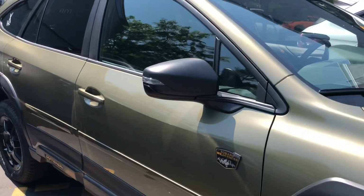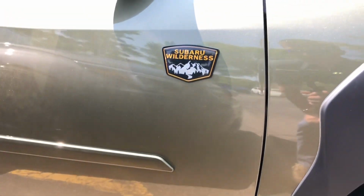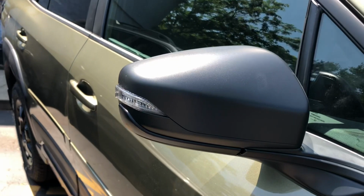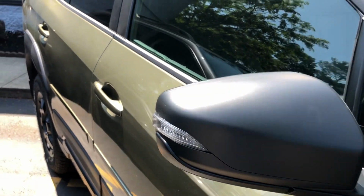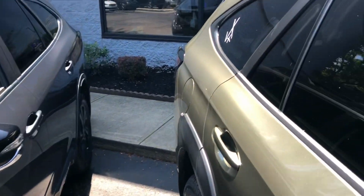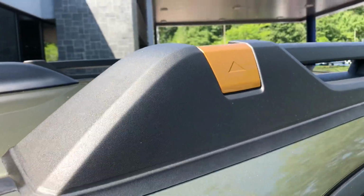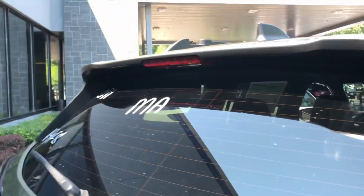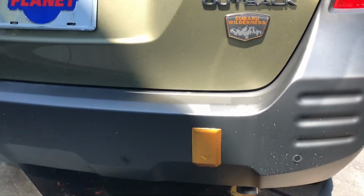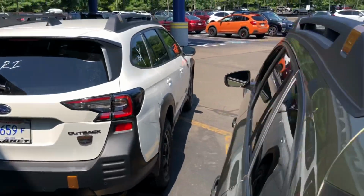Lots of unique details on the Wilderness too, which separate it from other Outbacks. You get unique badging. The coloring on the mirrors is more of a matte finish instead of that shiny piano black on the Onyx. And then of course you have these, what Subaru calls copper details all over the car. Of course it's in the text on the badging, and we're going to find it inside too, but it looks to me more of an orange yellowish in bright sunlight, but I guess you could call that copper.